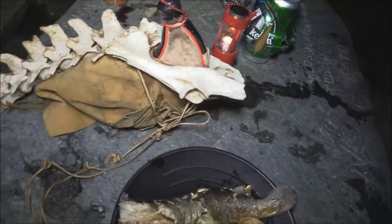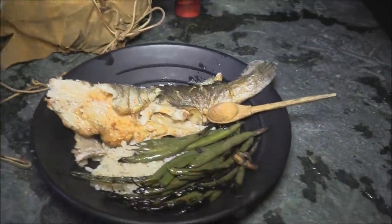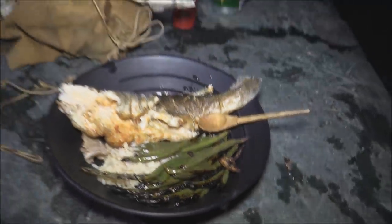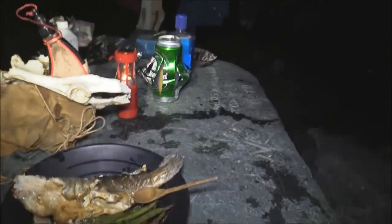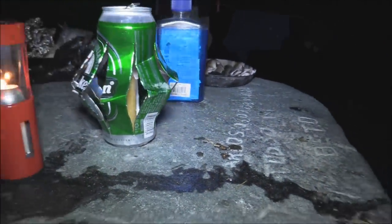My Boda bag wine holder, an alien spinal column. Look at that. Came out good, huh, guys? We took the Heineken can and shut this light off here. Split out the sides, made it a lantern. I just sit down, bend it out, and candle in there.